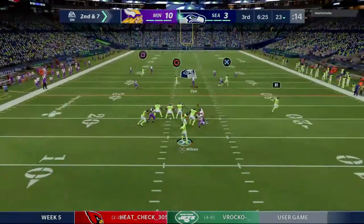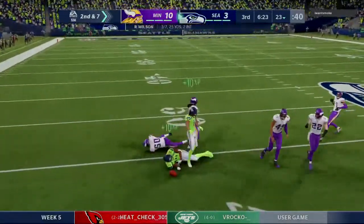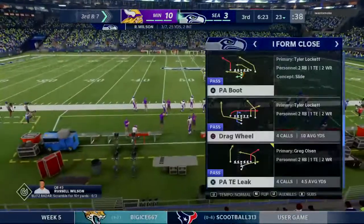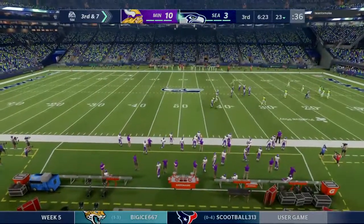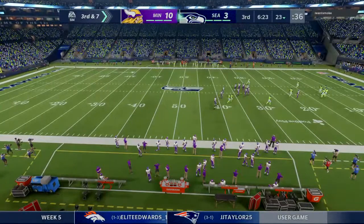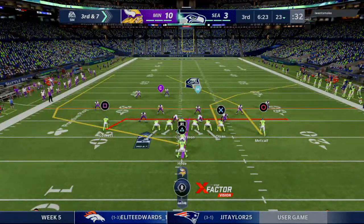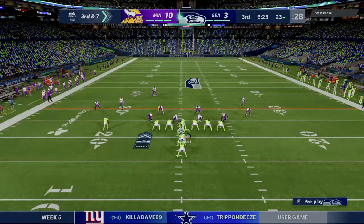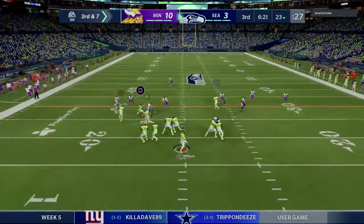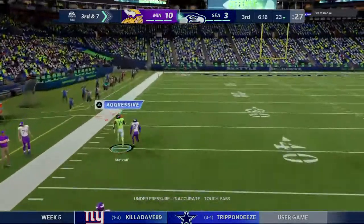Wilson. And this one incomplete. Too much contact to hold on to that one, and it's 3rd down. Well, coming into this one, we expected that this offense would have trouble with this defense, and that's exactly the way that this game has gone. Pressure in his face. Coverage downfield has been tight. That led to another incompletion. This defense, they're exactly who we thought they were coming into this one.